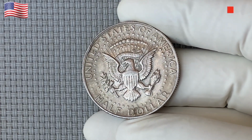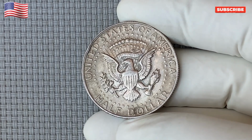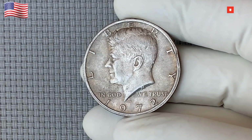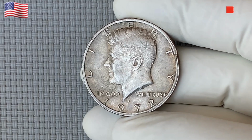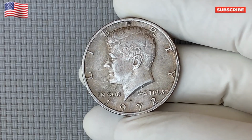Look at the mint mark, inspect the condition, and see if there are any minting errors. If you spot something unusual or rare, you may want to have the coin professionally graded by a certified numismatist. This will help determine the exact value and ensure that you get the best price if you decide to sell or add it to your collection.